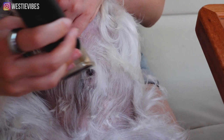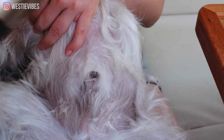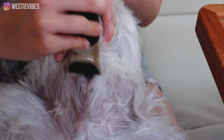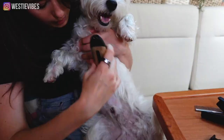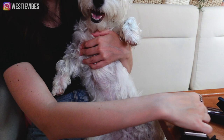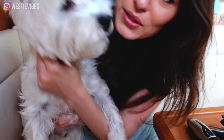You need to always be careful not to catch the skin, but this particular clipper is really good. And that never happened. So I really recommend it for at-home grooming. There we go. Yay! Okay, you get a treat. Oh yeah, it was good.